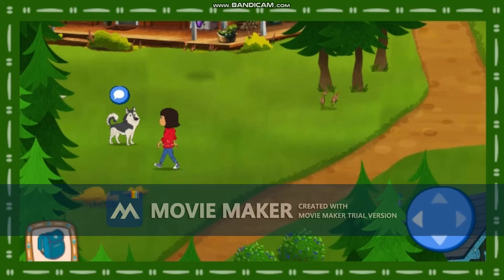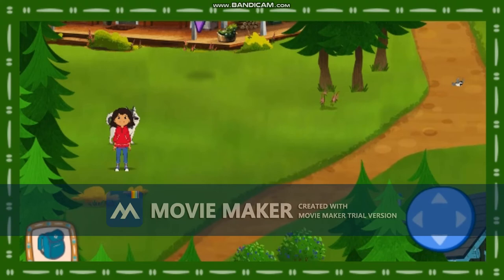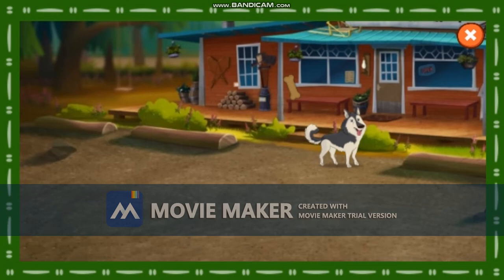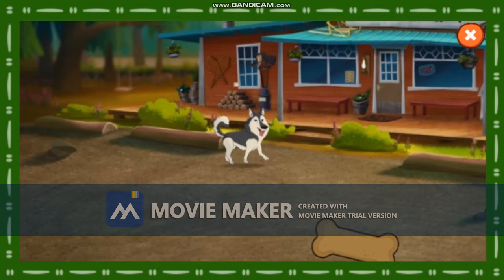Do you want some treats, Suki? I have some in my backpack. Let's get them from my backpack. Throw the treats to Suki. That's enough treats for Suki.